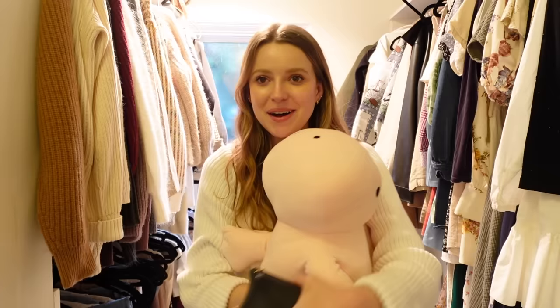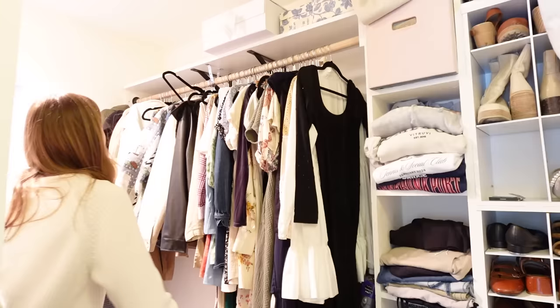Jordy bought me this when I was recovering from my surgery, and now he's recovering. So I'm gonna go bring this to him to cuddle with. Be right back.